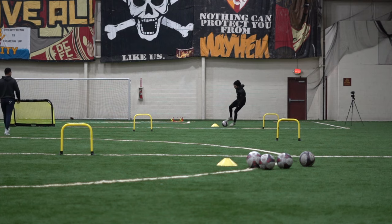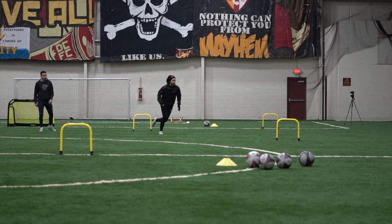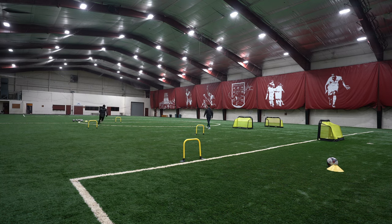He's going to start on one end. He's going to jump over every single one of the passing gates before he grabs a ball. He's going to dribble the ball as he jumps over the passing gates on the way back and then leave it at the cone from where he started.